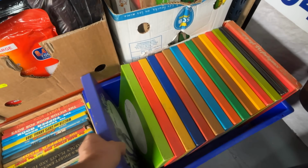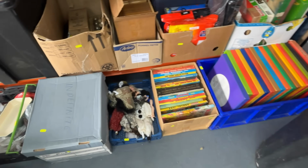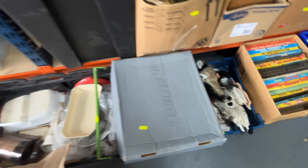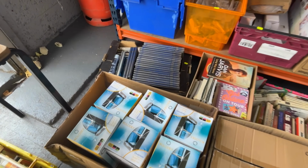I think these are all various boxes of records and things. There is a lot of vinyl in the sale as well. Some old annuals there, boxes of books. Books haven't been selling too well just recently, so if you are a book buyer, then there could be some bargains to be had for you there.